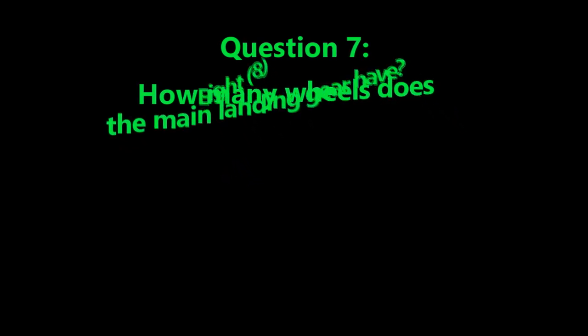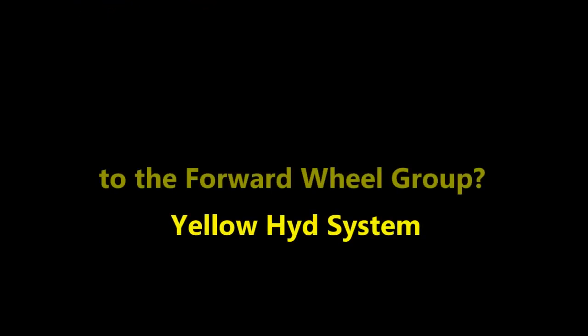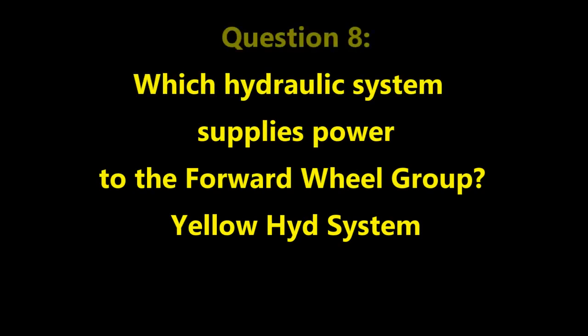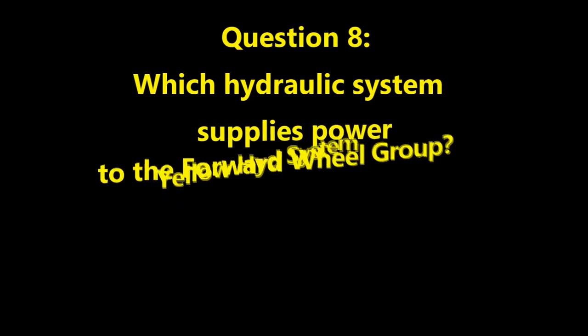Okay, and question number 8. This is from your video notes and review, so just follow along with that. Question number 8: which hydraulic system supplies power for the forward wheel group? Is it the yellow or the green hydraulic system? Okay, it's going to be the yellow. The yellow is what's supplying the pressure for the forward wheel group.